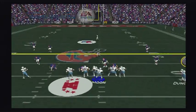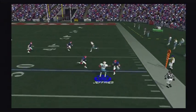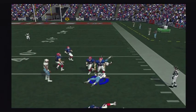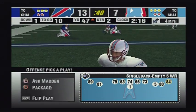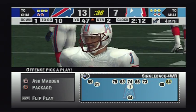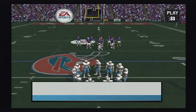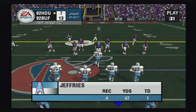Set. Drops back. He's looking. Rolls right. Into the open. Still running. The 50. He dumped it off and left it up to the receiver to get the first. When it comes to the screen pass, you have to have perfect timing. You don't want to give the play away too early because the defense will pick up on it and flow to that side of the field and shut it down.